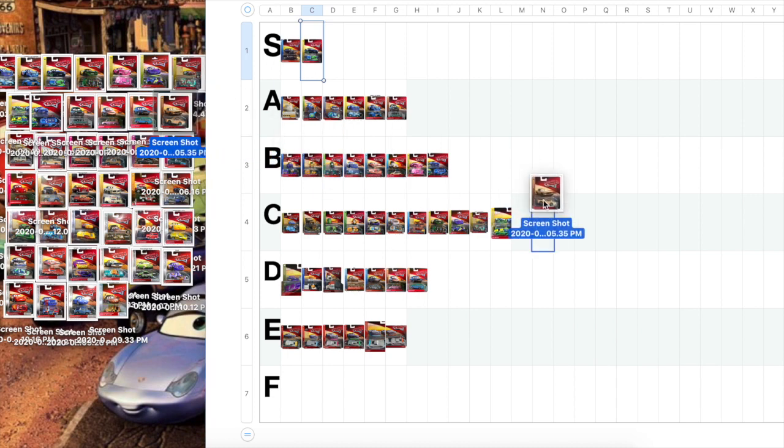Todd Crash, I'm going to put in B or C. I'm going to put him in C tier. Another car that I like how he looks, but there's nothing too special in my opinion. Although he is very unique. He's his own model. Rosco, I'm also going to put in the C tier.